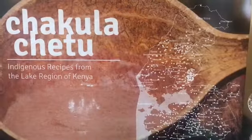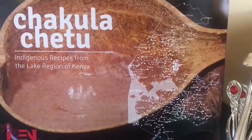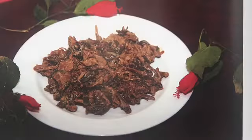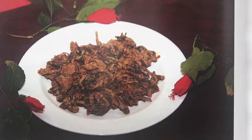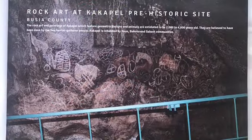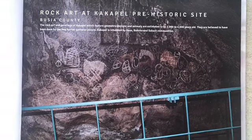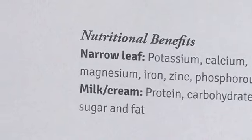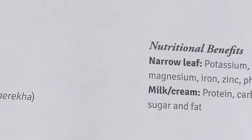You are going to love the Chakula Chetu Indigenous Recipe Book, a detailed compilation of 17 indigenous recipes from the Lake region of Kenya. The main thing that I love most about this book is that the recipes take me back to the future by reminding me how to prepare traditional meals in my own modern kitchen.